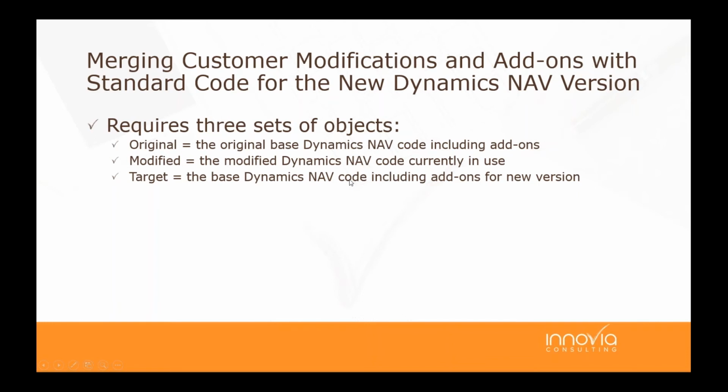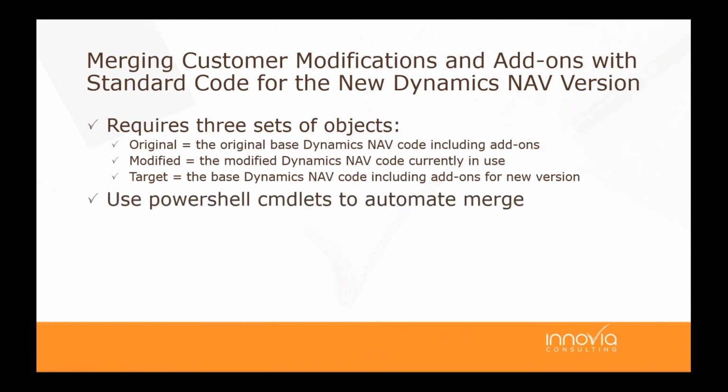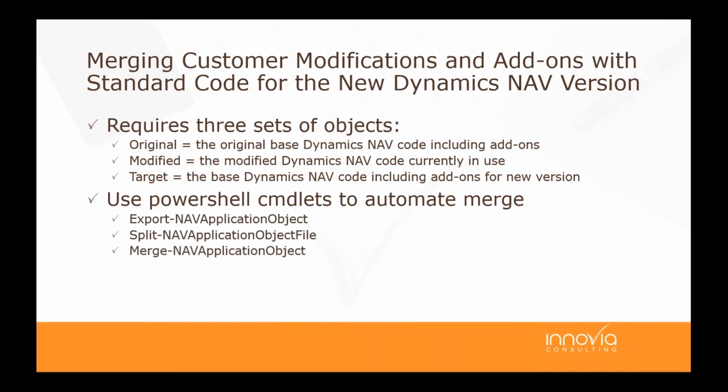And to do that, in the old days, we used to do that manually, and that was a tedious process. It's still not a simple process, but it's now a lot simpler than it was before. And specifically, we use PowerShell commandlets that Microsoft has provided us to automate that merge. And there's 3 of them that we use. And so I will go through an example of that. And so now let me minimize this.